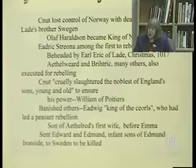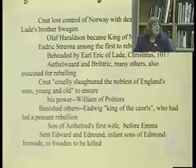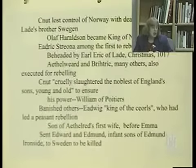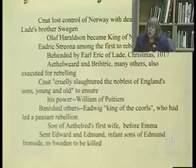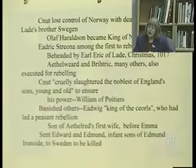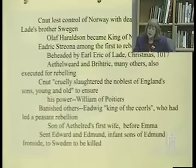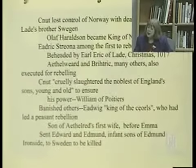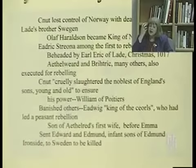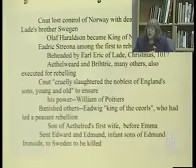after a very scandalous career. Well, Ethelweard and Britric and many others were also executed for rebelling, and he also sent a lot of people into exile. And so the first thing he did was clamp down on anybody rebellious and kill or send them out of the country. And according to William of Poitiers, Canute cruelly slaughtered the noblest of England's sons, young and old, to ensure his power. He banished others, like Eadwig, king of the Churls, who had led a peasant rebellion. And Eadwig was the son of Ethelred's first wife, Alfgifu, before Emma.